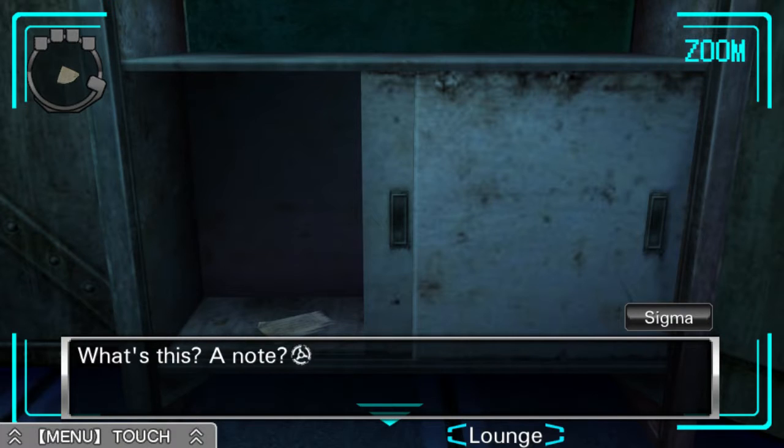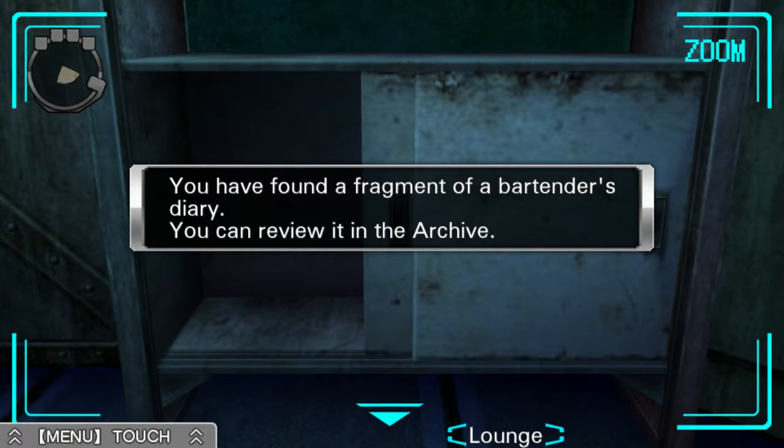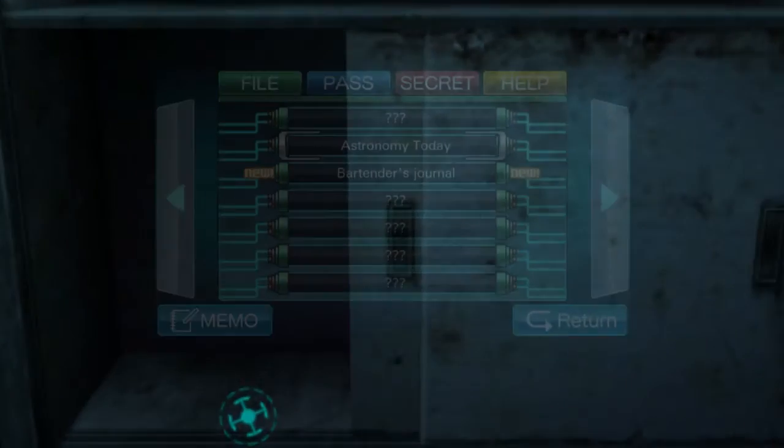What's this? A note? It looks like a page from a journal. You have found a fragment of a bartender's diary. Yay me.